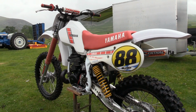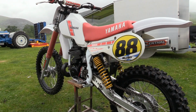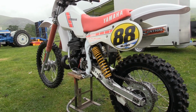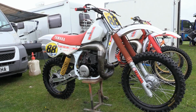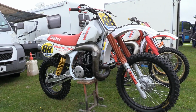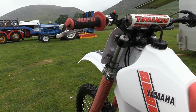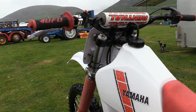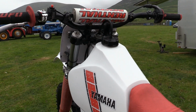Okay, next up we're going to take a quick look at Billy Pentland's YZ 490 Yamaha with the twin shock, of course, conversion. Now Billy did this conversion on this bike himself, and it was the first ever time that Billy took on this kind of engineering work, and he appears to be quite happy with the way that things have turned out. And it's a very unusual machine, this twin shock YZ 490 of Billy's.